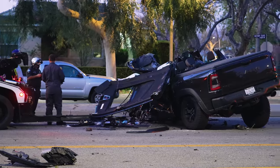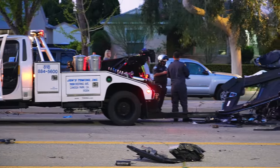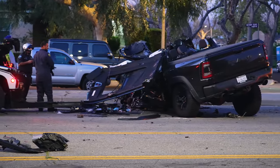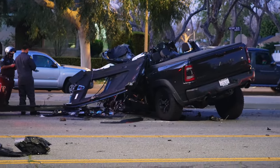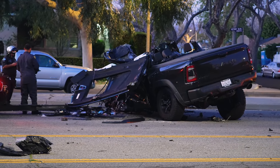Well, the local light duty company showed up right now and flipped it. Looks like they used a stinger to push it back over. What a sight, huh? The world's first convertible TRX.